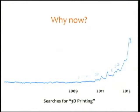And so nobody knew about the technology. It was sort of working in back rooms of companies. But something happened around 2009, 2010 that made this technology take off in a big way. And I remember being at a conference in Hawaii.